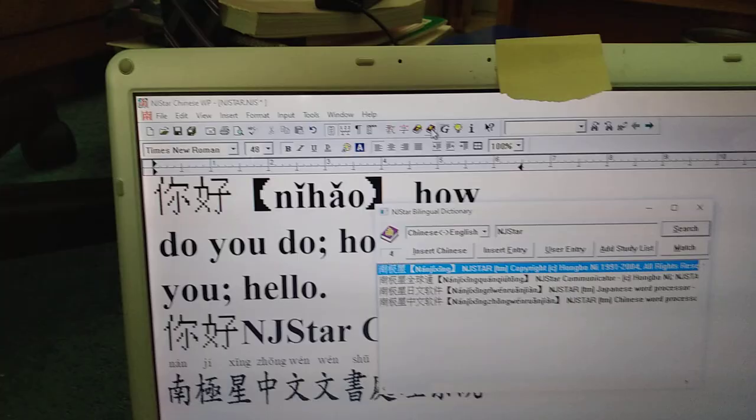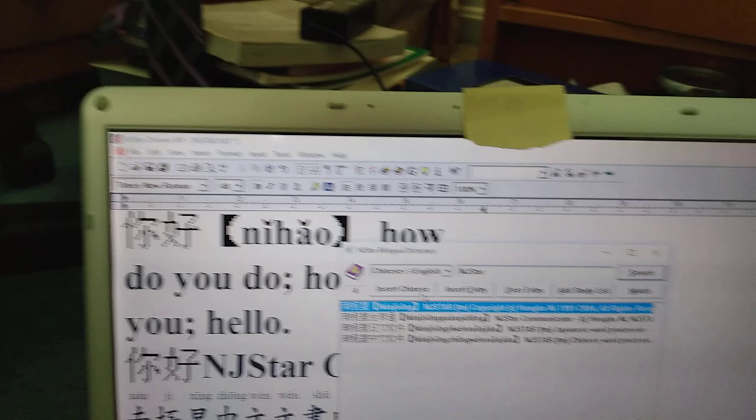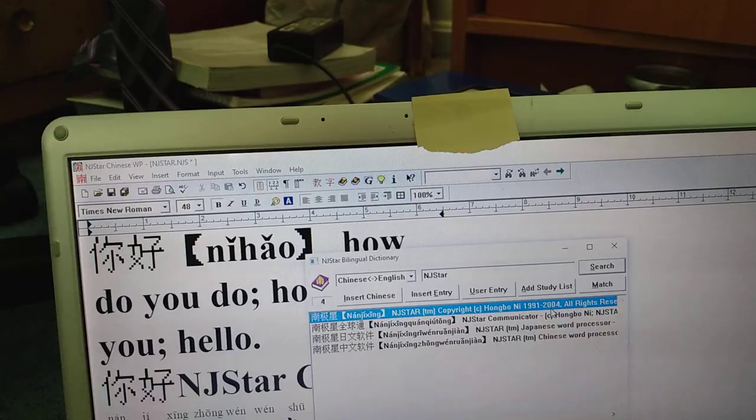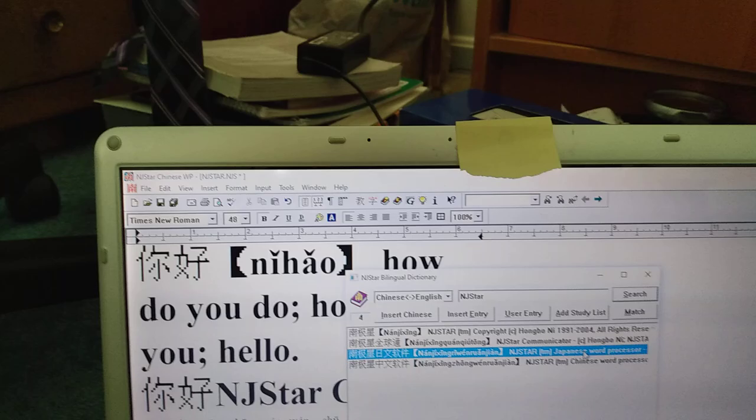Now you want to look at the dictionary. Let me see what this one is. Okay, you can translate Chinese to English, English to Chinese, very simple. You input your name. The company is from 1991. It worked until 2004, but it still operates, and it's free translation software. They can also translate into Japanese as well.